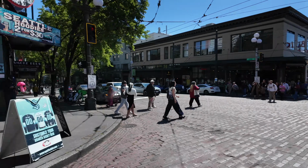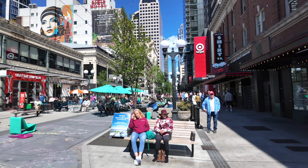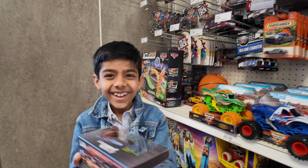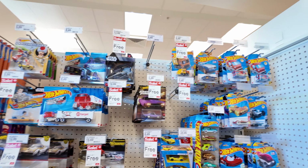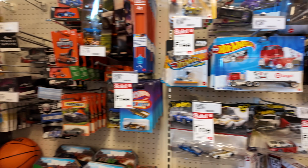So in case anyone needs to know, there's also a Target store right across in case you need to do some shopping. What'd you find? This is the real reason we come here, guys. We collect these and Hot Wheels too. It's fun going to different states and kind of seeing their collection because you'd be surprised what you'd find outside your local area.